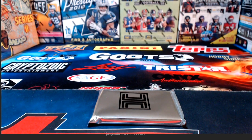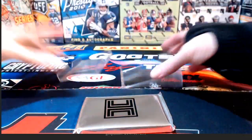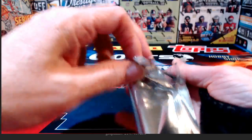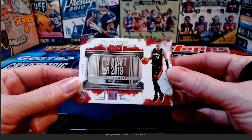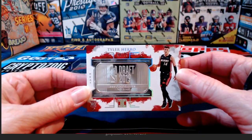So we will open that up, take a look at who we have in here. It will be either silver or gold. Silver, the more common of the two, but maybe we're going to get lucky and find gold. What do you think? Hey, it's for the Heat. My man Tyler Herro and the Miami Heat. There you go. With the draft imprint on it. It is numbered to 25.